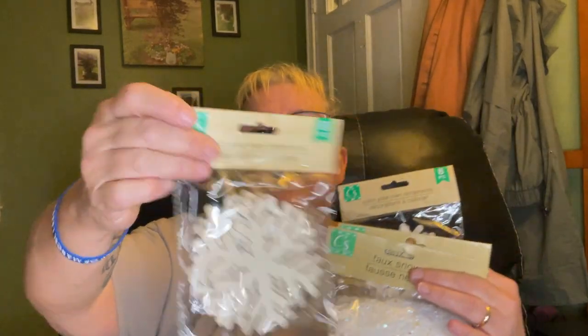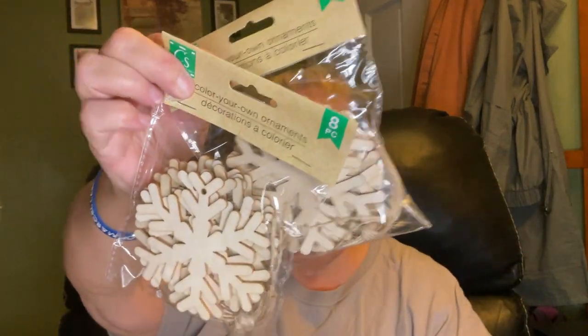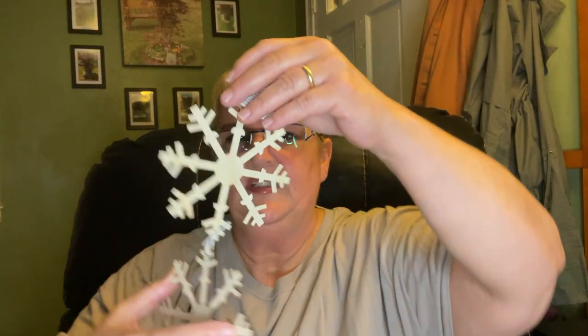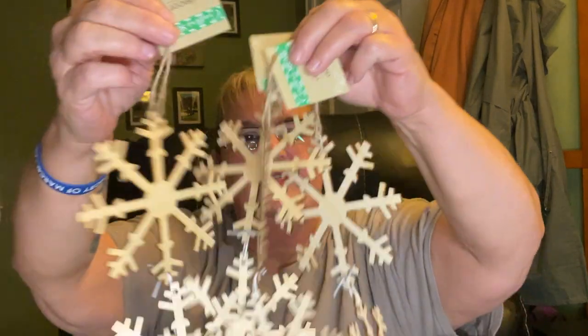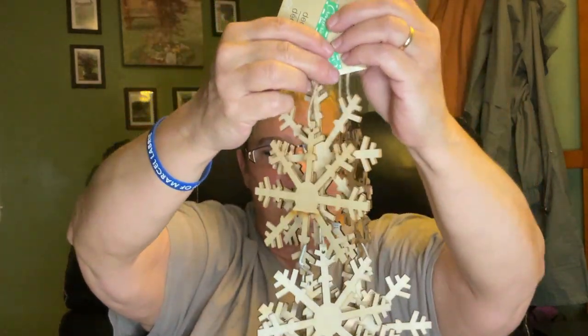I picked up two bags of those, and there's eight in each, so I have 16 total of these ones. And then I saw these ones come with four on the string. I am going to take these apart, but I'm going to do the same thing with these. I'm not sure if I'm going to do these ones the white or the blue. But I did get 4 of these, so I have 16 snowflakes total on this size. So I was happy about that.